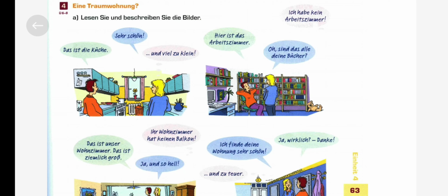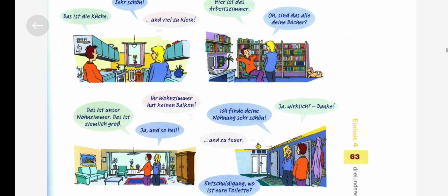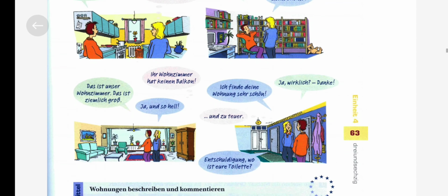Das ist die Küche, sehr schön und viel zu klein. Hier ist das Arbeitszimmer. Oh, sind das alle deine Bücher? Ich habe kein Arbeitszimmer. Das ist unser Wohnzimmer. Das ist ziemlich groß. Ihr Wohnzimmer hat keinen Balkon. Ja, und so hell. Ich finde deine Wohnung sehr schön. Ja, wirklich, danke. Und so teuer. Entschuldigung, wo ist eure Toilette?